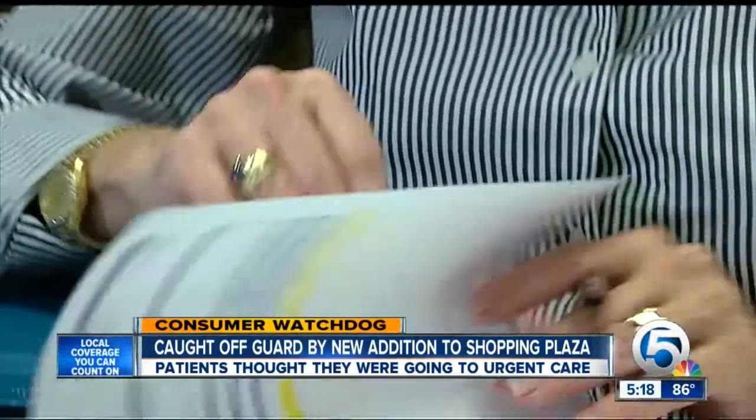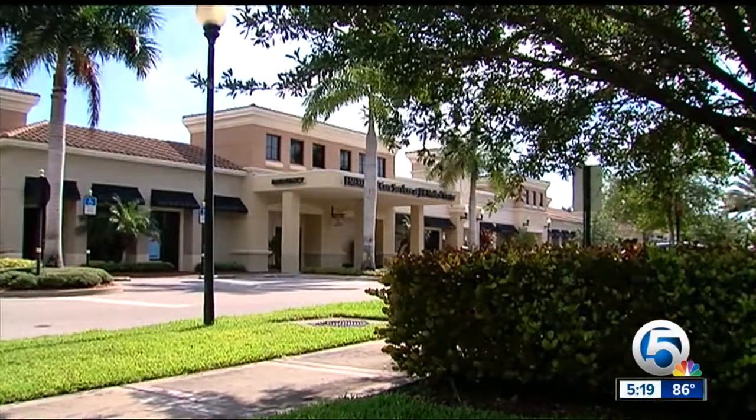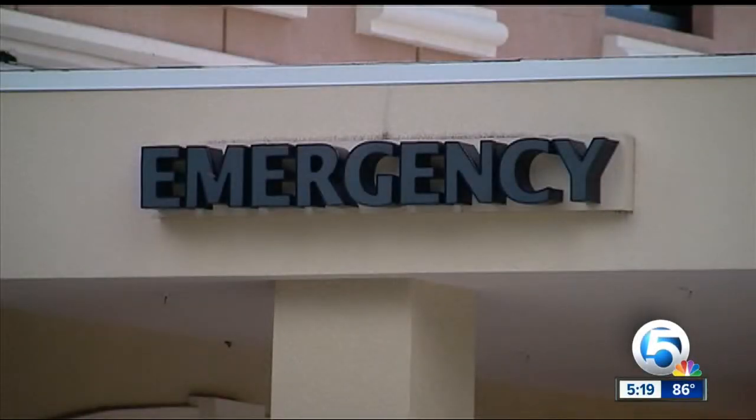Karen runs a small business and wanted help fast for a problem with a shoulder. "I couldn't move it. I was in such pain." Pain that got worse when she found out what she owed. "And I'm like, $750. I said, this isn't an urgent care." That's when she realized the storefront was really an emergency room. "Because it certainly didn't have a hospital attached to it. So I figured it was an urgent care."